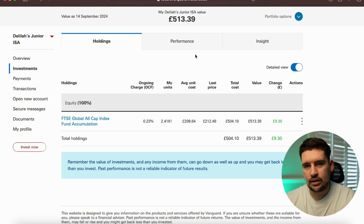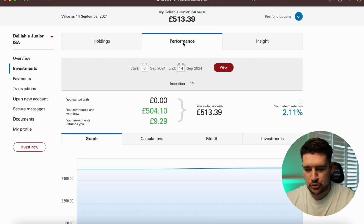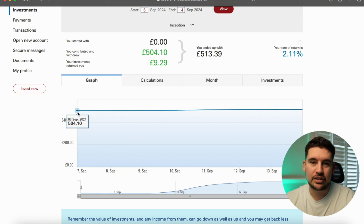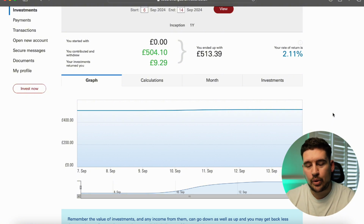But the great thing here is probably these other two tabs, which I think are great. So I'll dive straight into the performance one. Now, this one looks quite flat. You can see we've invested. You can see there on the 7th of September, we invested the £504.10. And then it's grown over the next few days. As and when we add more money, obviously you'll see this graph hopefully gradually increase. So our plan with this is to add in £50 a month until she's 18. If we get any money for birthdays, Christmas, anything like that, we will also add that into this account as well to hopefully build quite a nice pot of money.